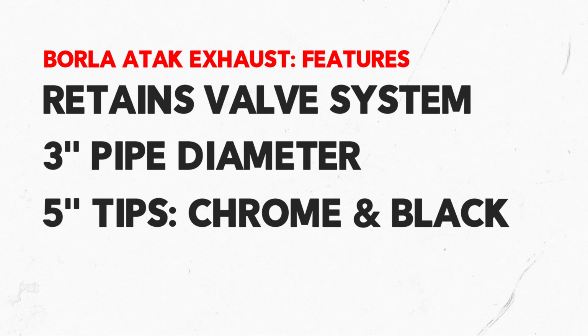Here's how the Borla Attack exhaust sounds. Here's normal mode. Here's N mode.